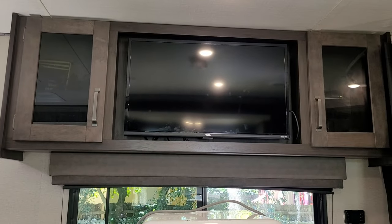Miss May is sitting on the recliner right now, but one of the reasons why I picked this particular floor plan was the recliners. I wanted recliners and not a couch or anything like that. And it is directly across from the TV. That was another must-have for me.